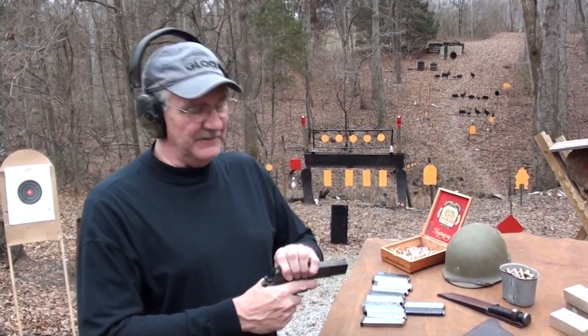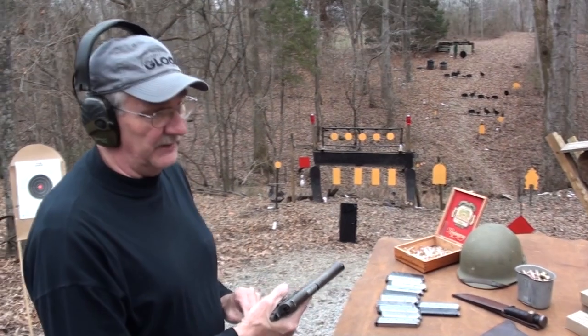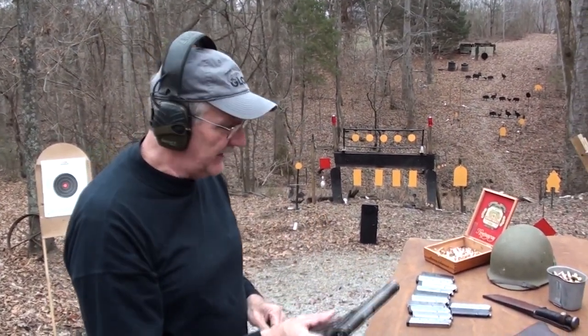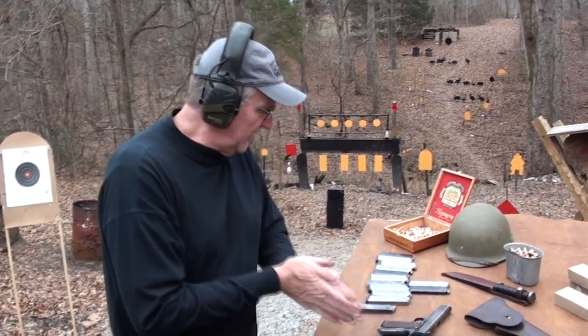But the trigger is the big thing. I mean, it really is. So, especially after you've been shooting the Ed Brown a little bit. But we're going to play with it anyway. I've got some really good excuses for missing, and it doesn't matter.